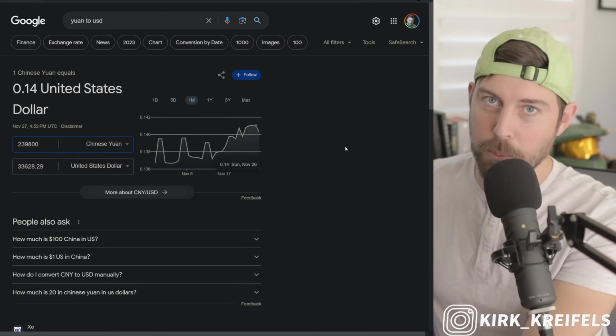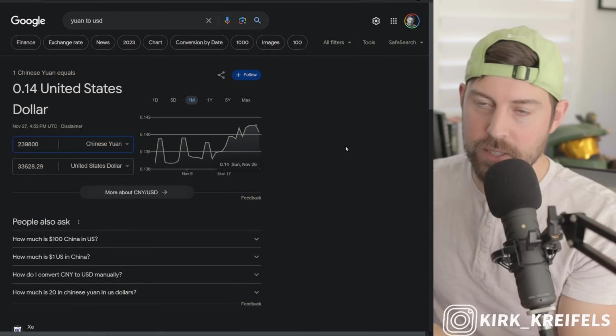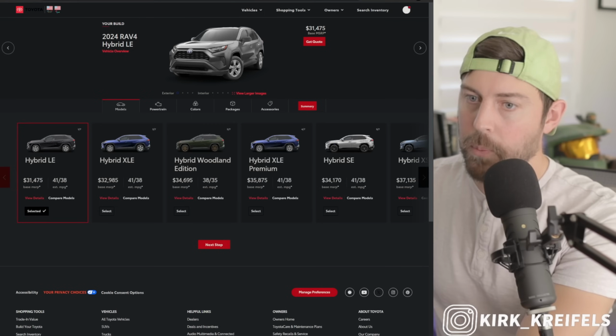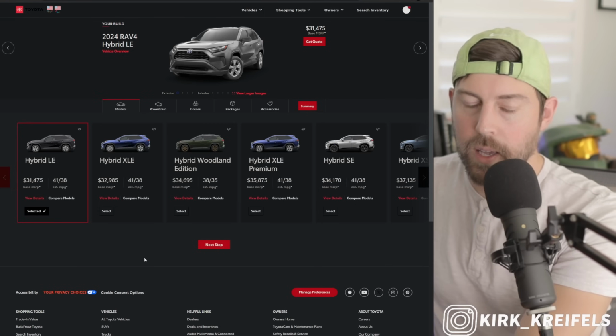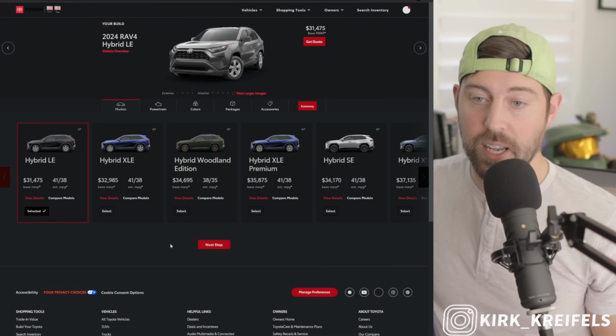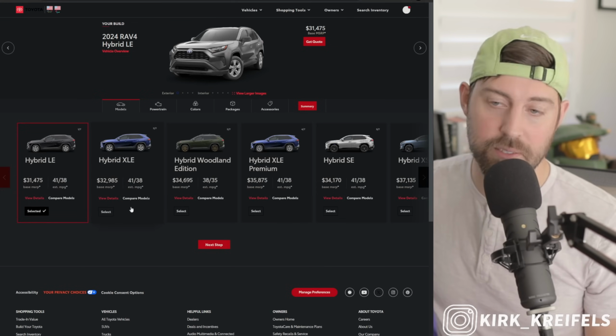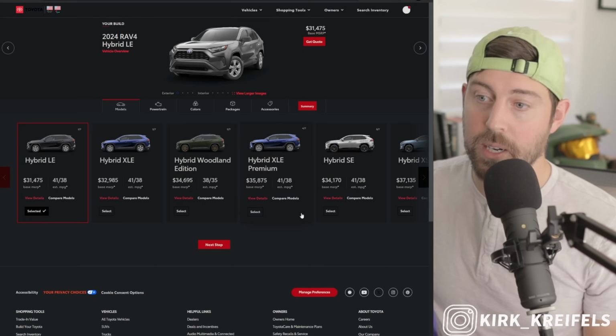But it's not as simple as just converting one currency to the other, because there are all these different taxes and regulations in different countries. I'm going to pull up the RAV4 real quick. This will give you a better idea of where we can expect the CX-50 hybrid to start. So low 30s, 31, 32 for the entry-level CX-50 hybrid when it comes to America.